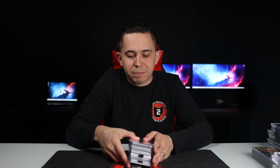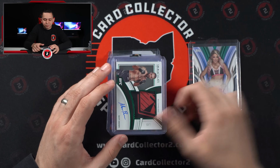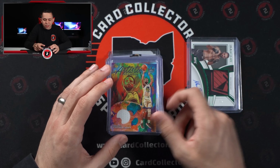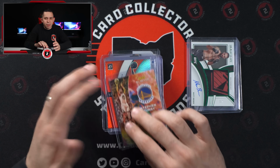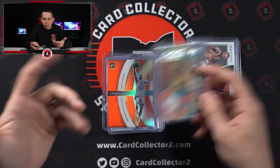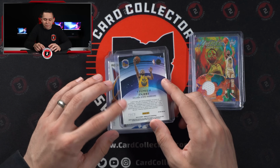So continuing on the variety trend here, right? We always talk about how we like to buy a lot of variety. Got an Alexa Bliss on-card auto out of 199. Matt Brown, nice UFC patch auto, 1 of 3. Steph Curry, jersey from Court Kings, but it is game used. Court Kings is nice because a lot of the veteran stuff in that is actually game used. Always love to see that. You don't see a lot of it anymore, so it's good when you can find it.